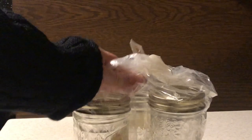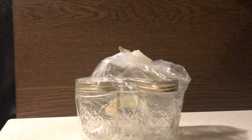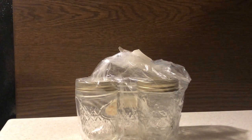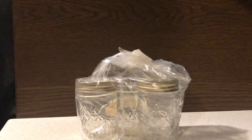Mason jars. Now, this bag of mason jars was $1.99. So, you know, I checked the rims of two of the jars. Of course, I didn't check the rims of all four, which is silly. I should have taken it out of the bag and done it then and there. So we're going to do it now.